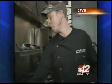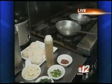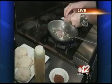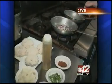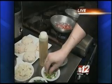We pan-sear it in a little bit of olive oil. Hit us with some olive oil. Let's see it going. Absolutely. So we'll start off getting a pan nice and hot. A couple of tablespoons of olive oil. We'll put a lid in there. A little bit of red bell pepper. A little bit of scallion.